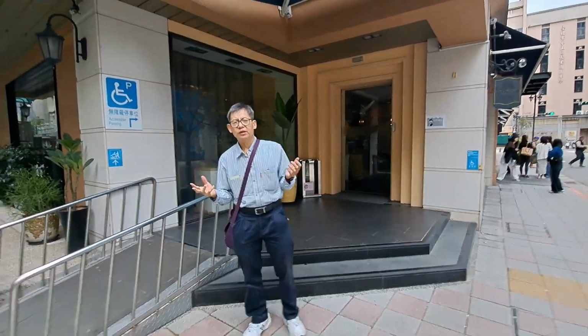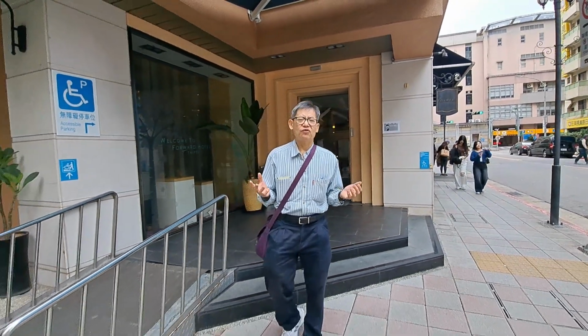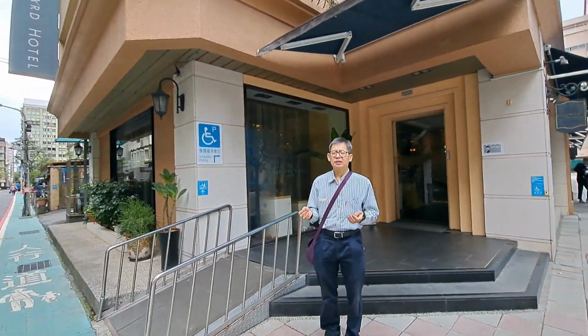After staying at Hotel Taipei for 3 nights, here are my ratings of this hotel from 1 to 5. Location 4 out of 5. Wi-Fi quality 5 out of 5. Cleanliness 4 out of 5. Comfort level 4 out of 5. And value for money 5 out of 5.